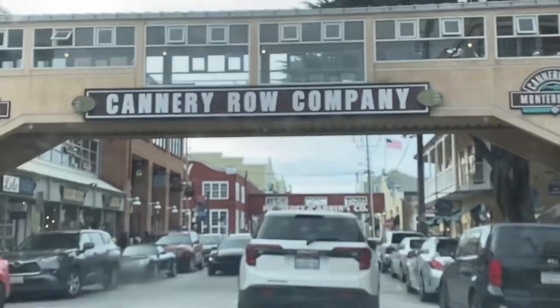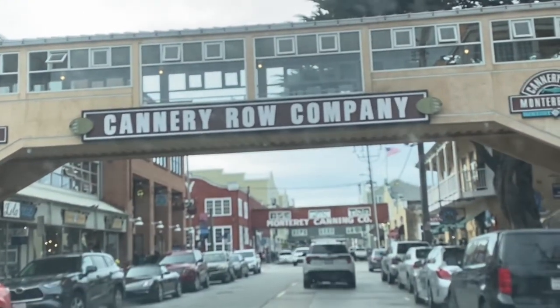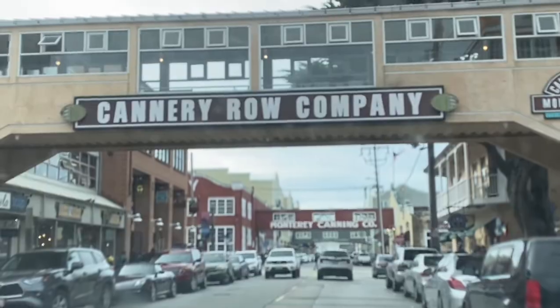Historic Cannery Row is Monterey, California's premier destination for great hotels, shopping, dining, family fun, and nightlife.